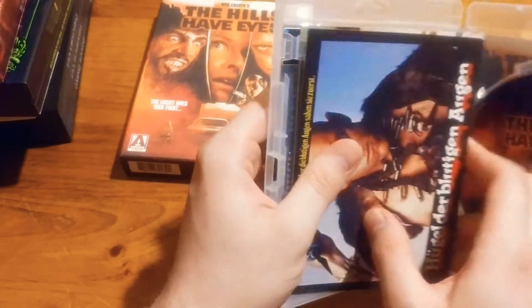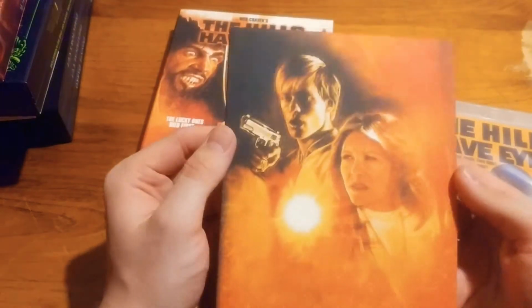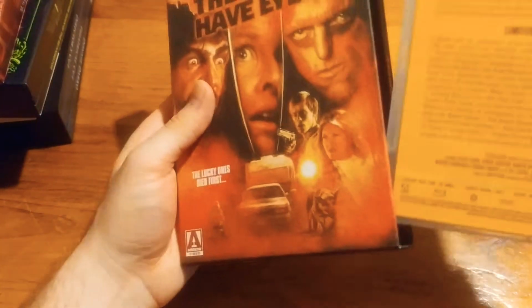And of course, I know there is a remake of both Last House on the Left and The Hills Have Eyes. I haven't seen either of them. I heard The Hills Have Eyes remake is great, so I might watch it. Last House on the Left remake, I heard it's not that good, but maybe I will watch it anyway.